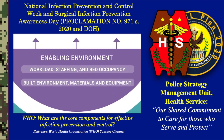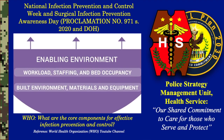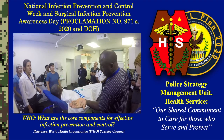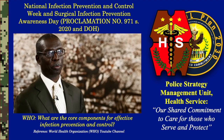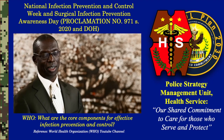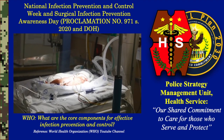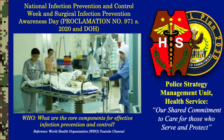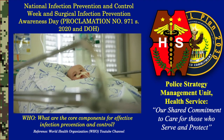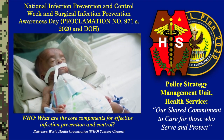The seventh component is to make sure that bed occupancy does not exceed the standard capacity of the facility and that staffing levels are adequate according to patient workload. Regarding level of staff and bed occupancy, we have three major challenges to overcome. First is the lack of human resources on IPC. The second is the lack of the involvement of administration. And third, we have a lack of involvement of patients and families. So we have to address all these challenges if we want to overcome this problem.